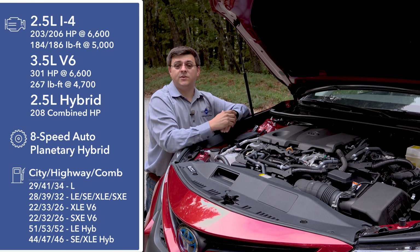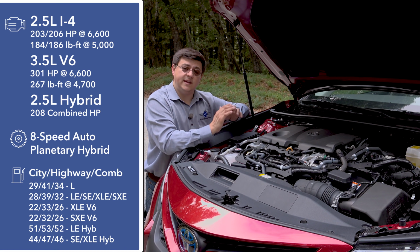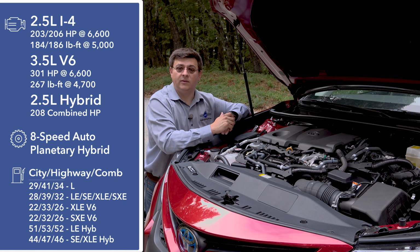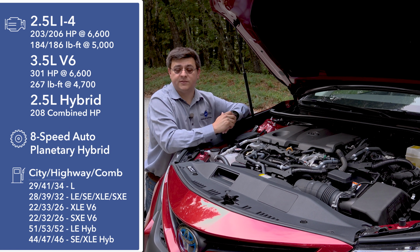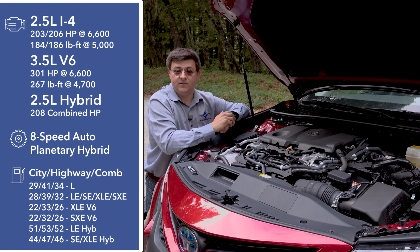The hybrid system is also all new for 2018, and it uses the same 2.5-liter engine as the base model, tuned to an Atkinson cycle. That makes it produce 176 horsepower, but when coupled with the electric motors, you get 208 combined under this hood. That's good for 46 or 52 miles per gallon combined, depending on the trim level that you get. 52 miles per gallon is found in the base model.